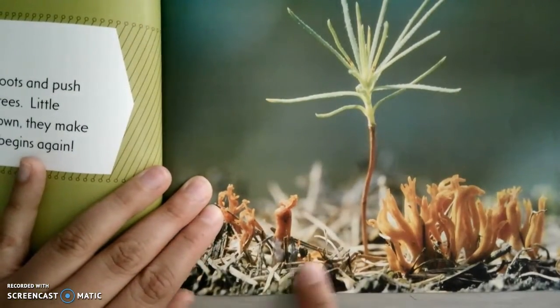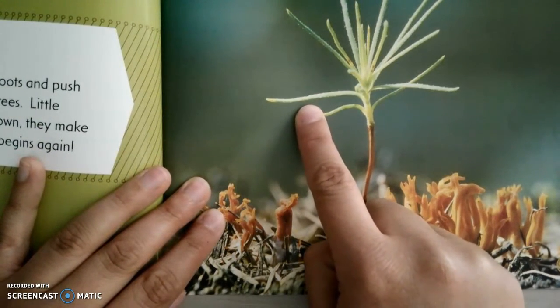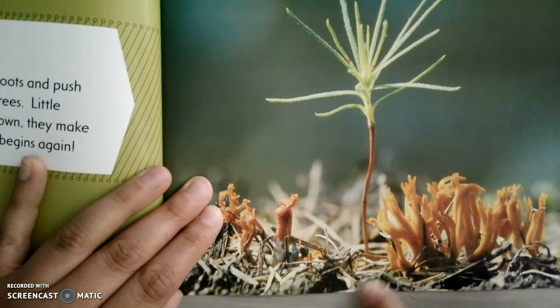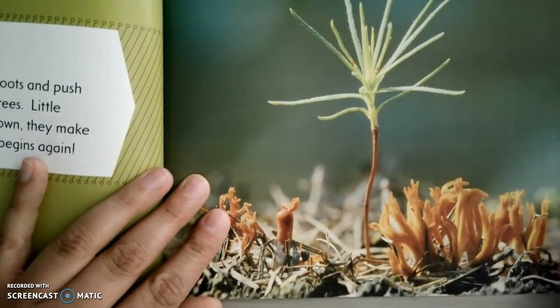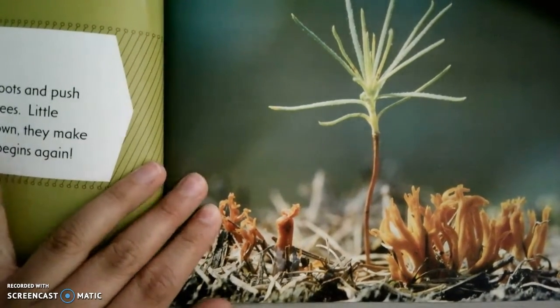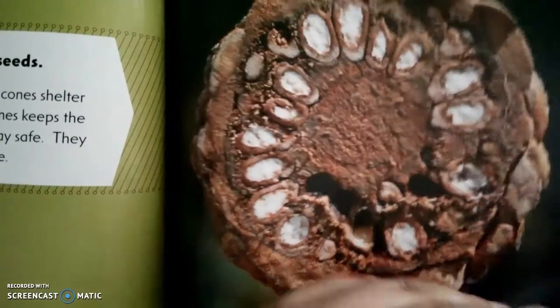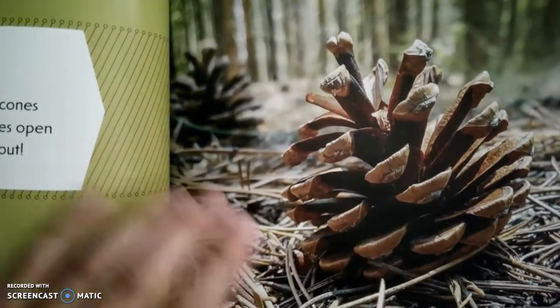Down here are all the needles. All the brown parts are the needles. When these fall off, they're called needles, and when they fall off, they turn brown. So the seed pushed down and grew roots underneath the soil and pushed up past the needles to grow a new pine tree. Okay, so remember, you're focusing on what a seed needs to do to mature and what happens when it matures. It looks like that, right? The petals open up and the seeds fall out.